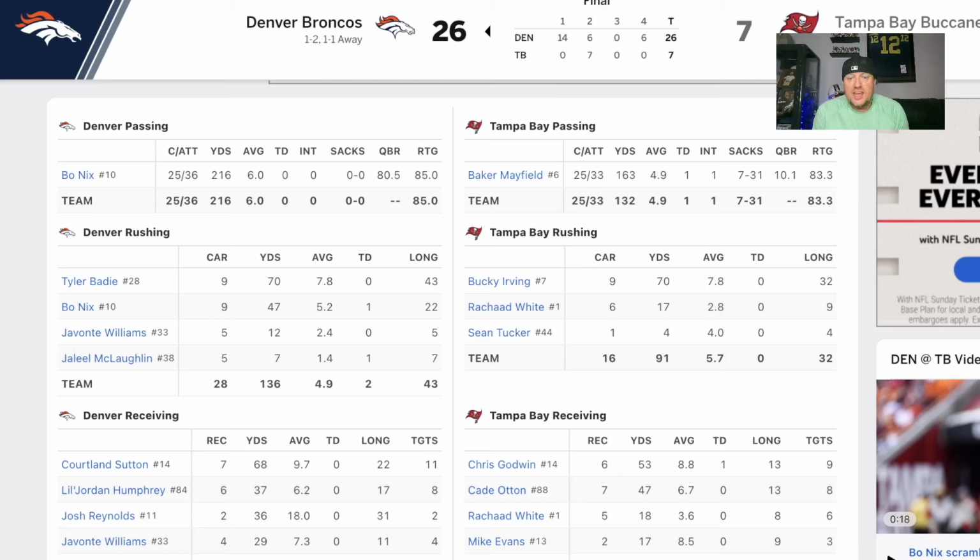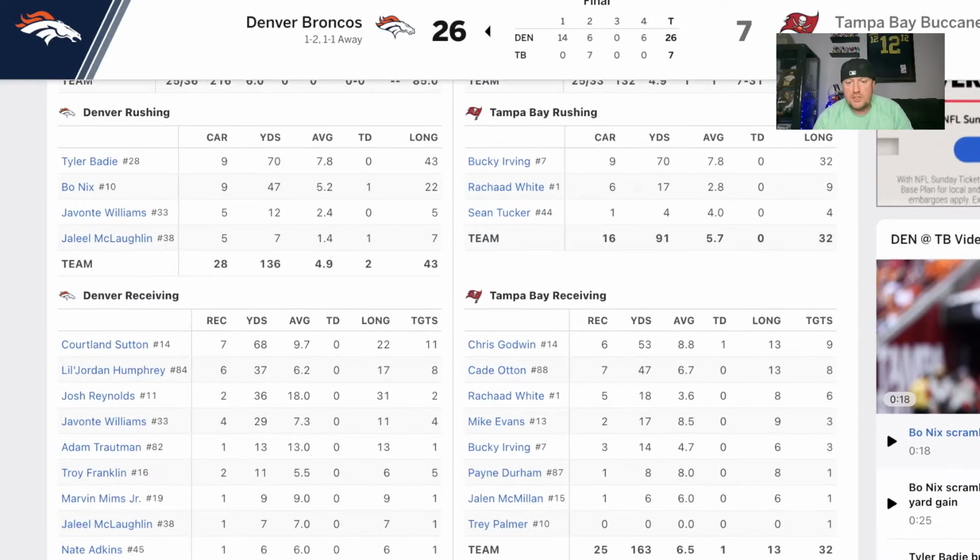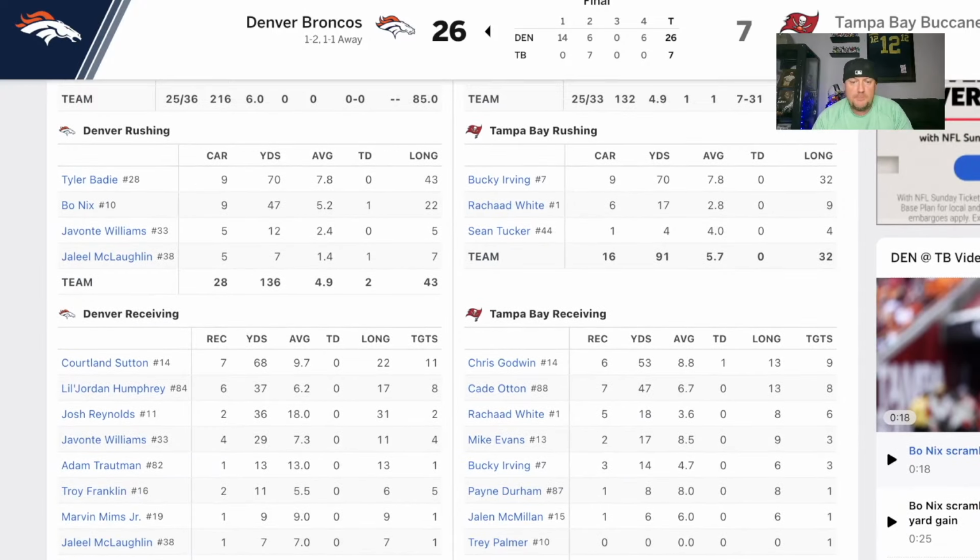Bucky Irving was the lighting moment for the Tampa Bay Buccaneers with that big run. He had that good series in the middle of the game, rushing 9 times for 70 yards. Also getting some work in the passing game, but they were using Rachaad White a lot more in the passing game. Chris Godwin, another big day with 9 targets, 6 catches, and a touchdown.